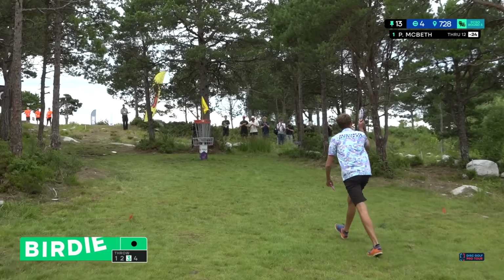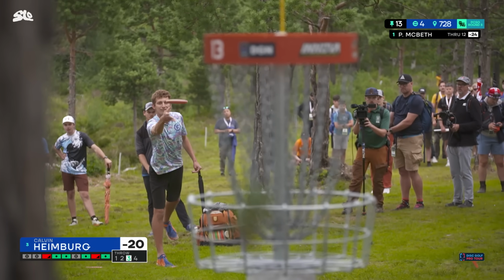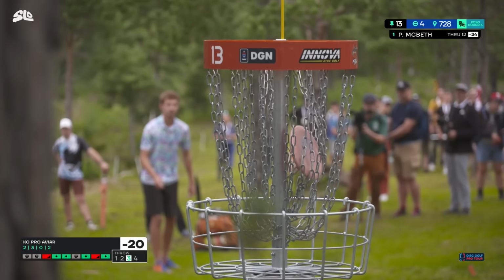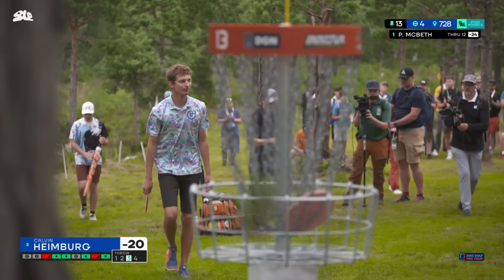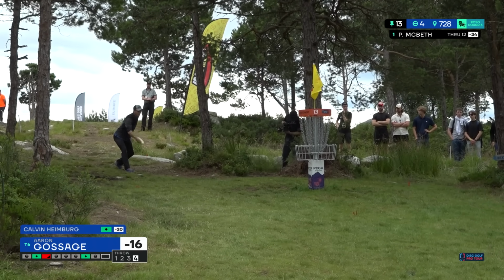Calvin. Just doing it, man. Just having the best and worst putting rounds in the same round. Just nailing them from 60 feet and out, and then missing 6 inside the circle the same round. How do you do that? I don't know.